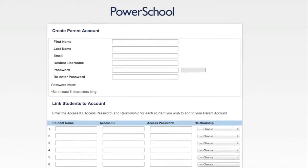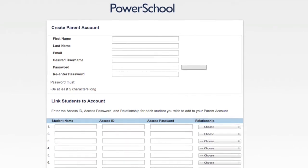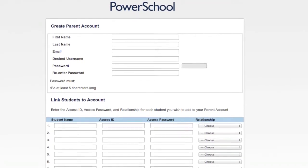What's going to happen is later this week on Friday, we will be mailing out letters to all of our parents. That letter is very important because that letter will include access codes to access and set up your accounts. It will also include detailed instructions for setting up your access account to get into the system.